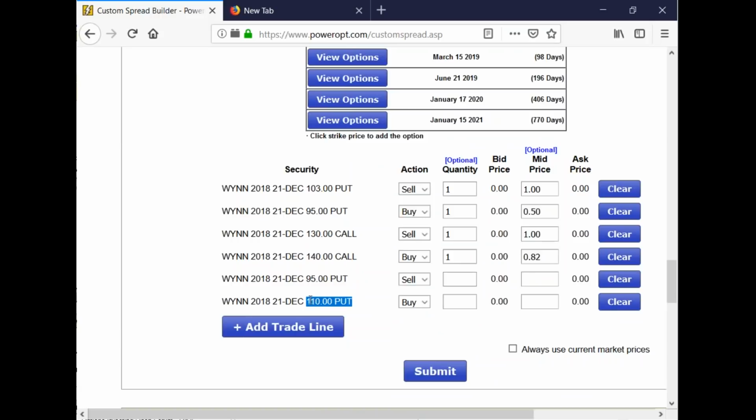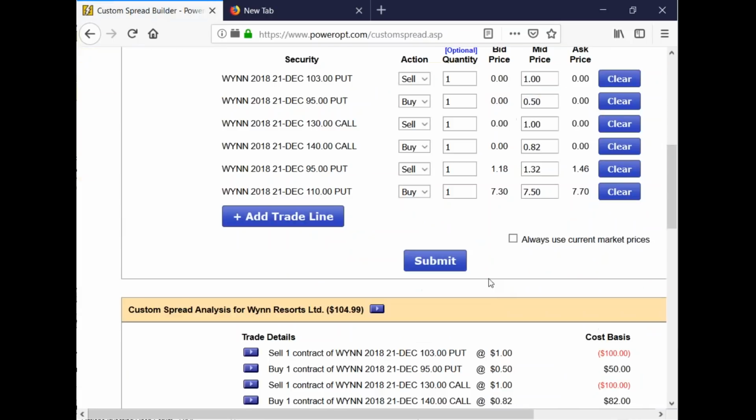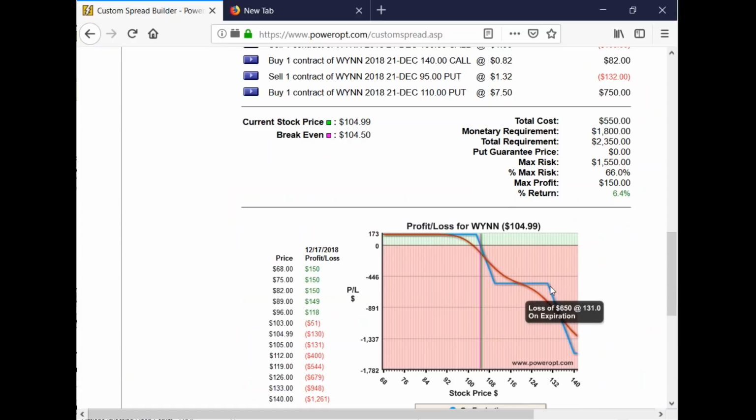But look, 110 to 103. It's a 7-point spread. If the stock stays below 103, I get $7 back. The bear call expires, so it's still profitable. All right, so I sell the 95, buy that. Yeah, confusing looking chart. Okay, but here's what happens. If it continues down, you now have a profit of 150, but you have a debit of 550 to do this. Okay, it's no longer credit, it's a debit, but you're looking to get the $7 back if the stock is below 103. If that is your expectation.